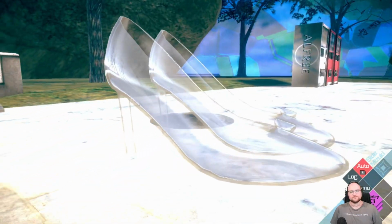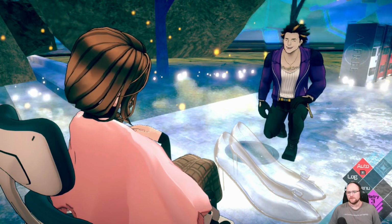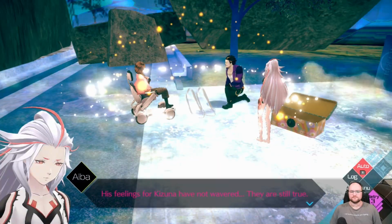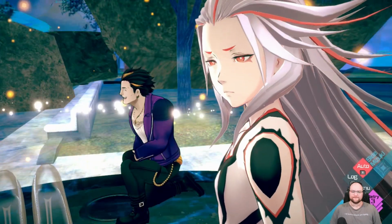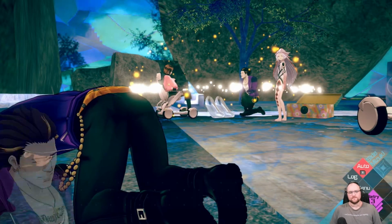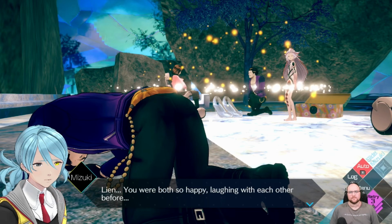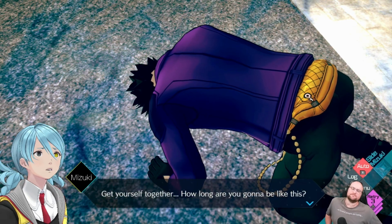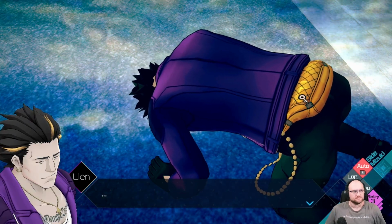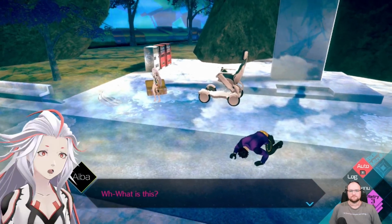Come on, Lien. Realize what you're here for. His feelings for Kizuna have not wavered. They are still true. I'm not worthy. Lien, you were both so happy, laughing with each other before. Get yourself together. And then Rie came in and ruined everything. What is this?